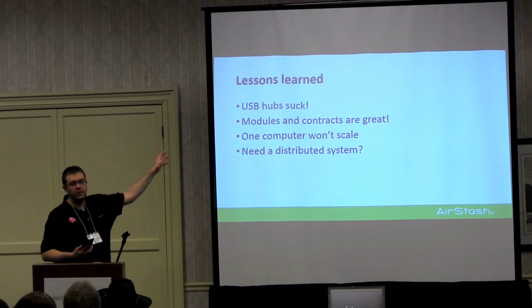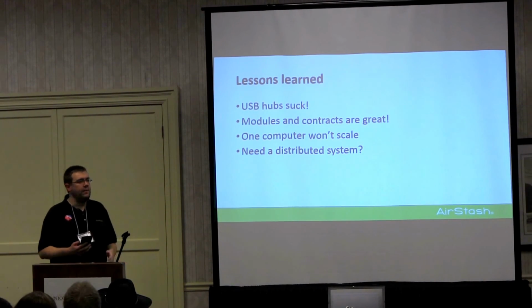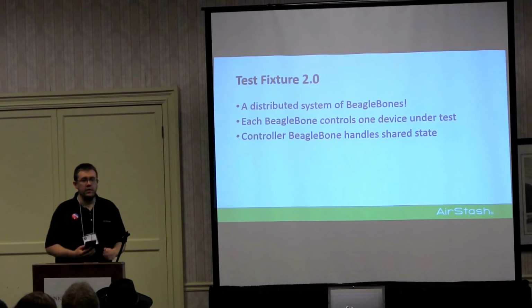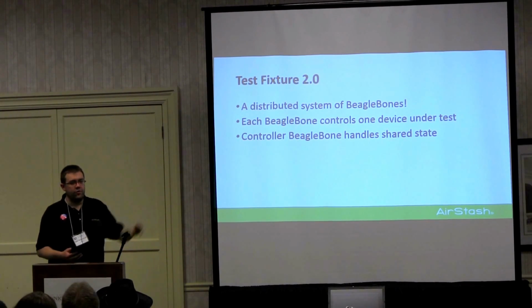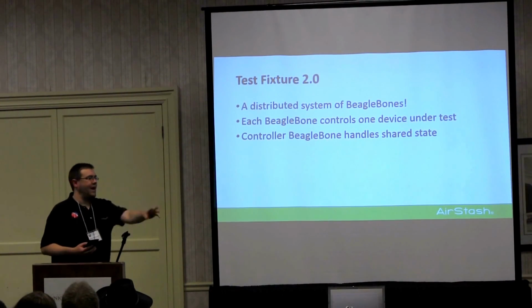But one computer controlling these devices, with or without a hub, wasn't going to scale. So maybe we need a distributed system. So we defined a new system. This is test fixture 2.0, and it works pretty well. This is what's currently deployed right now, manufacturing those little SanDisk devices that you saw on that slide, and churning them out by the, well, I'm not going to say the number, but quite a lot.